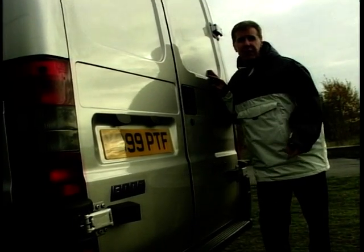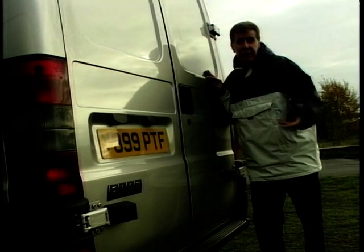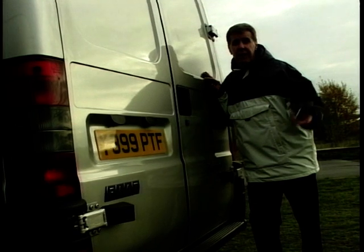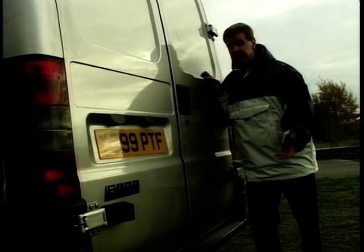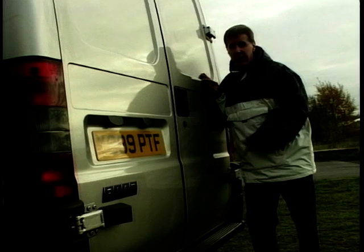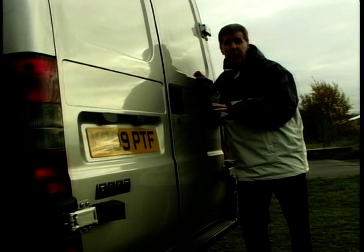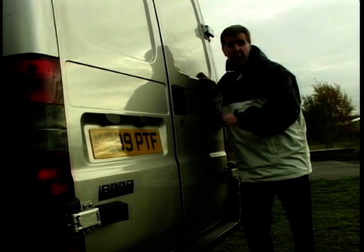Badge engineering is as common in vans as it is in cars. For instance, in the car world, you have the Peugeot 806, the Fiat Ulysses and the Citroën Synergy. Exactly the same happens in the van world. For instance, this vehicle, the Fiat Ducato, is also the same body shell as we get with the Citroën Relay and also the Peugeot Boxer.